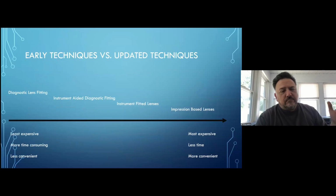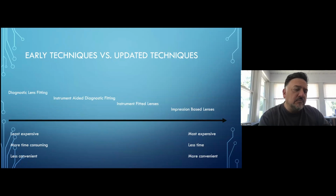So again, I kind of lumped this into 4 different categories because I feel like this is my perspective, how it happens. We've got our basic diagnostic lens fitting, and that's a situation where the practitioner has maybe corneal topography at best, but that's about it. You have no advanced technology to enhance your thinking of how you're going through the fitting process.